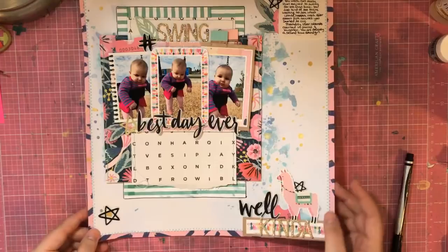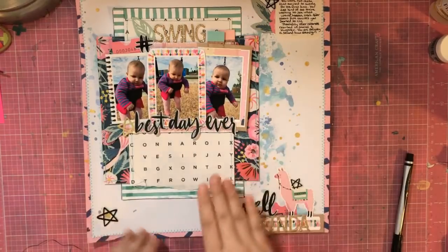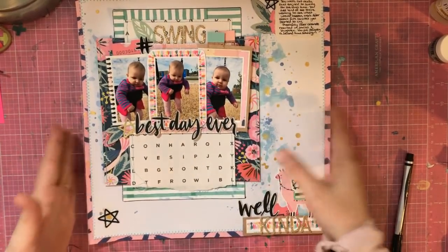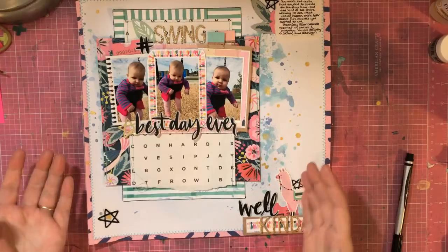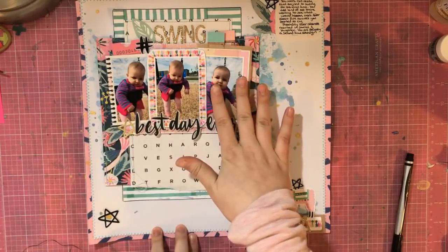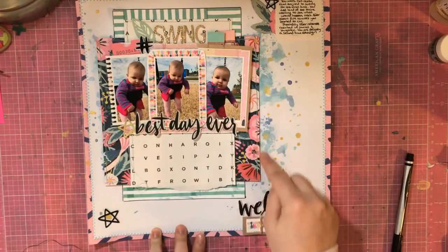And my last layout for the month. I will have 2 more using this collection in March, but this is my last one for February using the Good Vibes again. And I switched it up to do something a little bit more fun and whimsical compared to the first 2. So I took some really cute photos of my daughter. This is her very first swing ride. And the title's kind of long. It goes #swing, best day ever.